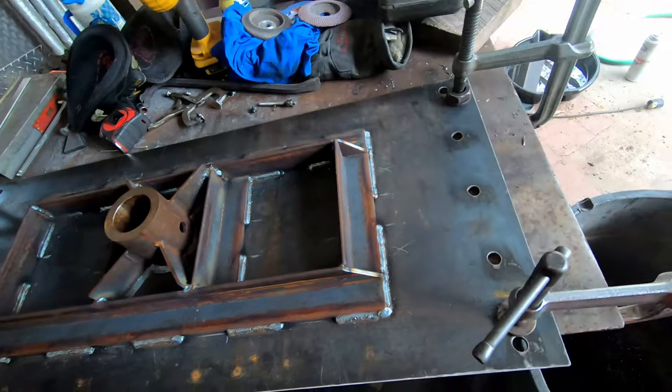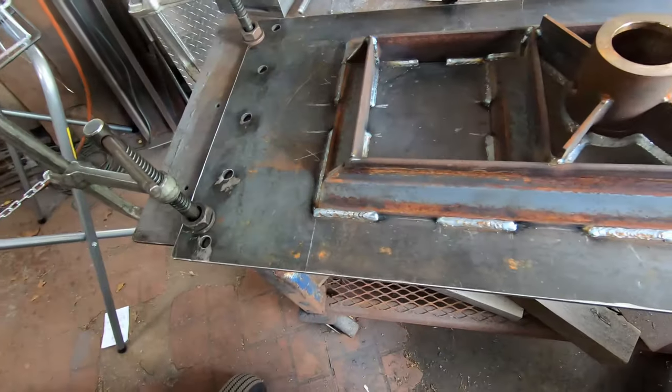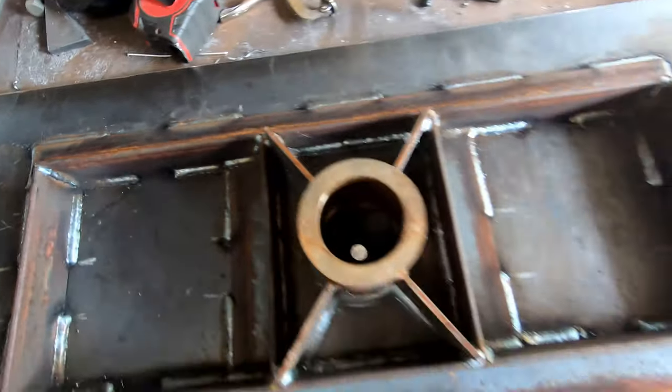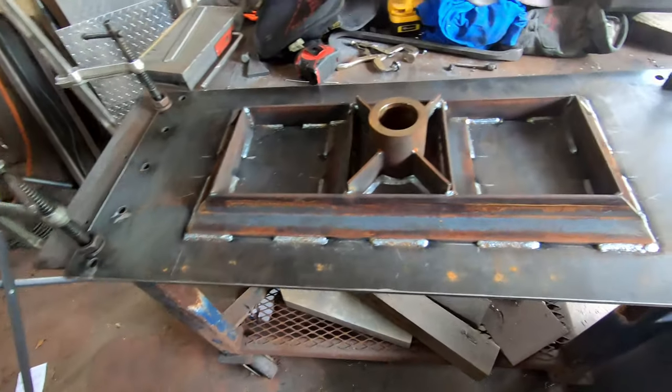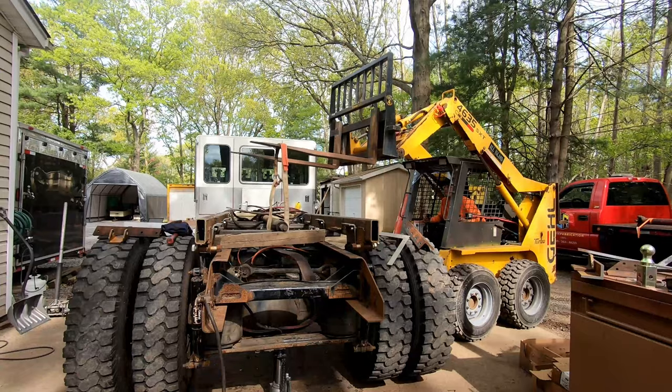it all together. So here's the hitch plate upside down, and it's all welded. Looks pretty good. Just letting it cool off now. And once it's all cooled off, I'll get it into the truck.